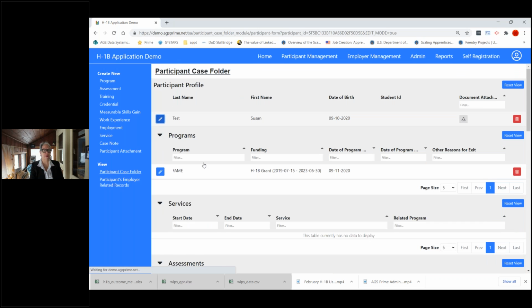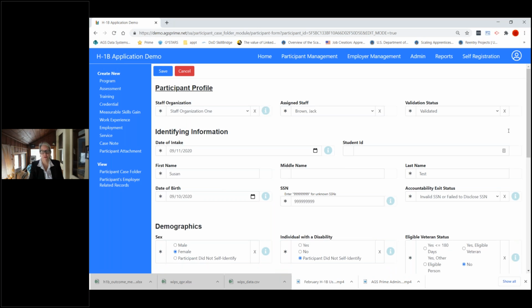So we start with the participant's profile. This looks very familiar because it's essentially the same form from self-reg. So a self-reg person enters something and it automatically creates this profile waiting for a staff person to approve, right? So we have that built-in workflow as well to help support your business process.